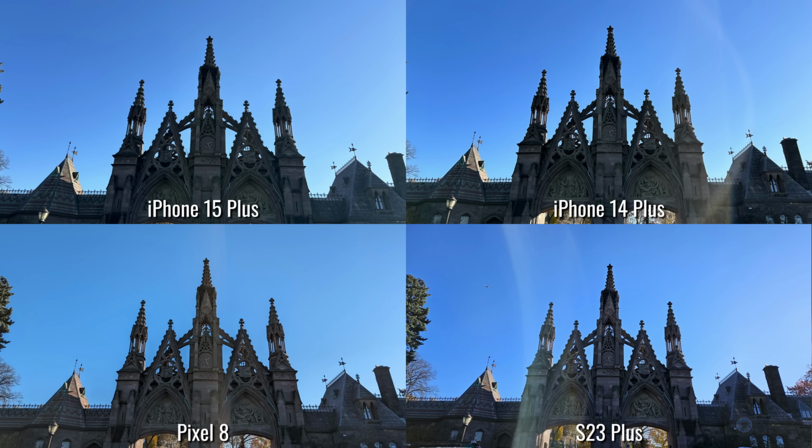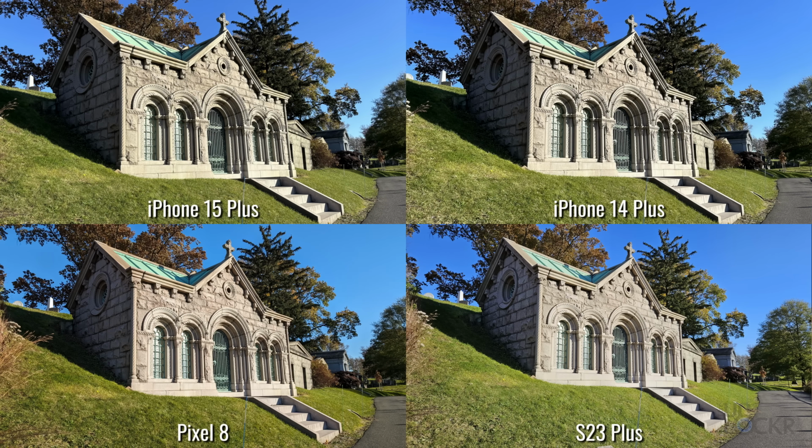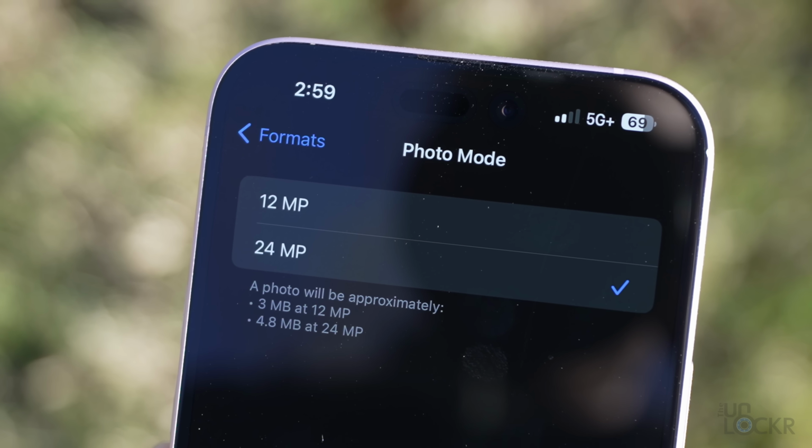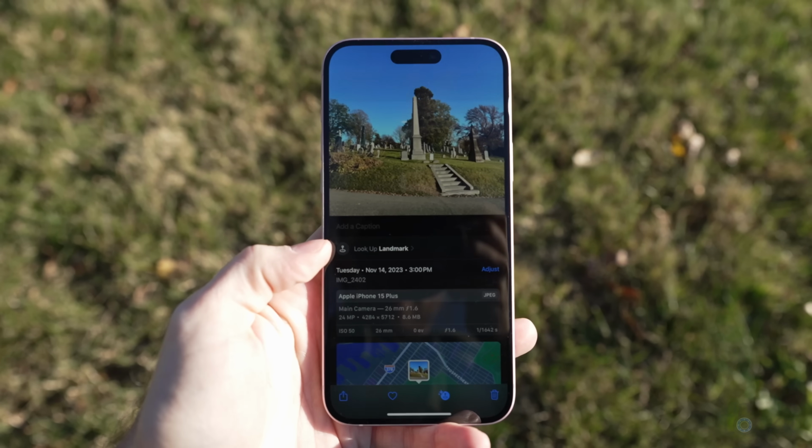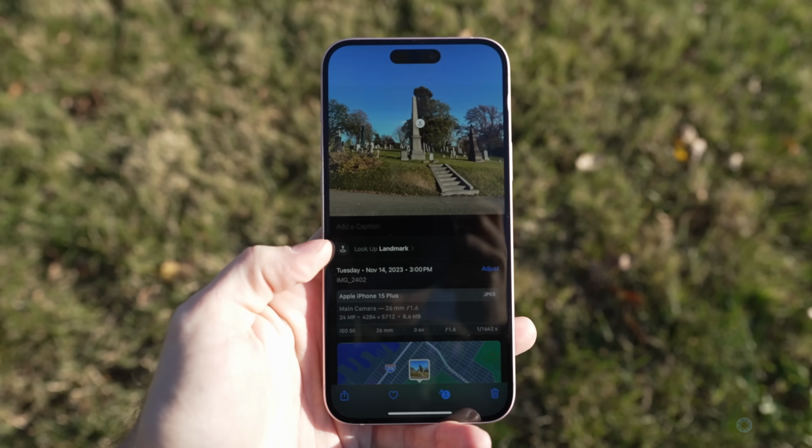Sort of an interesting way of getting the low light benefits from the larger pixels plus some extra resolution. And it works well, honestly. And you can, of course, always set it back to 12 megapixels in the options if you don't want it. Now, the only reason for that would be to save storage, as the 24 megapixel images add about 37% more size to the files in JPEG.